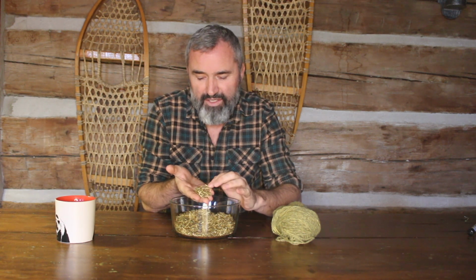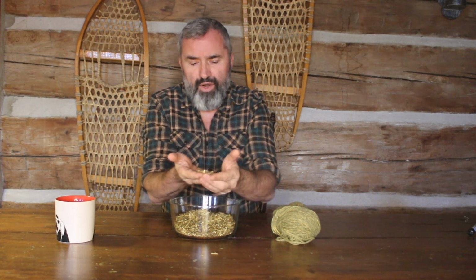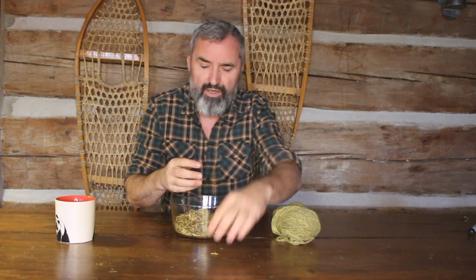And the nice thing about weld is, so this is dried weld. What I can do is make a dye pot out of this, then strain it and put my yarn in to dye and take it out.